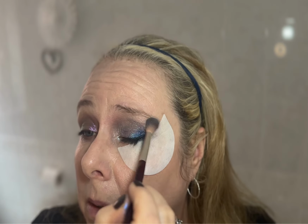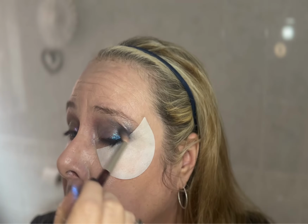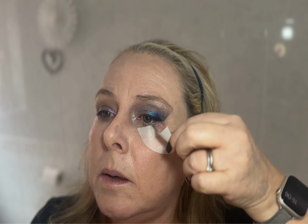This is so not what I would normally wear. Let's make it really intense. There we are. Really beautiful blues. Wow. There's a little trick when you take it off. There we go.